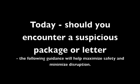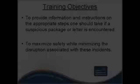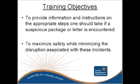Today, should you encounter a suspicious package or letter, the following guidance will help maximize safety and minimize disruption. The Arizona Department of Health Services has developed training objectives to provide information and instructions on the appropriate steps one should take if a suspicious package or letter is encountered. Your training objective is to review the materials so that you may maximize safety while minimizing the disruption associated with these incidents.